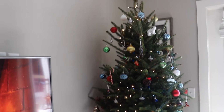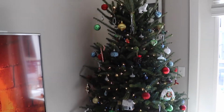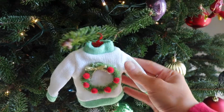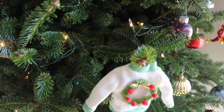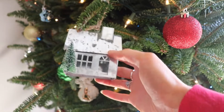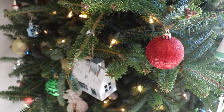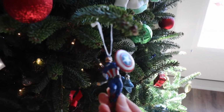So we have our tree completely decorated and it looks so good. We sprinkled blue lights throughout it and it just makes it so cozy, and that's one of Cooper's favorite things to do. And we each picked out an ornament for this year. Mine was this little sweater from Target and it's hanging by a little hanger, which is so cute. Then I picked out this little house, which I thought was so precious. It looks like a cozy little cabin. And then Clifford chose Captain America because he loves superheroes.